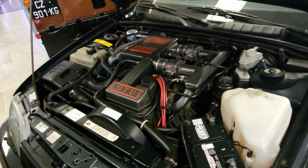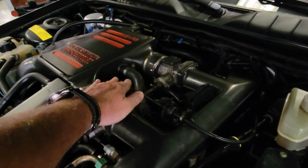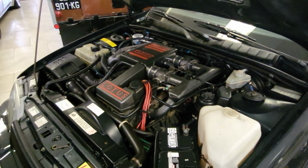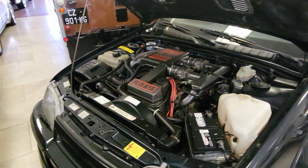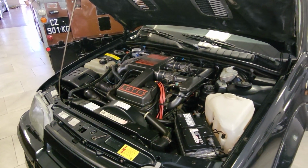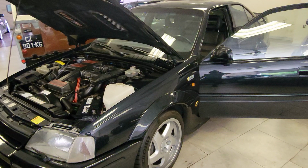I don't know what this engine will sound like on the video, but it sounds great. The car is solid, it's quick, and I think everything works on it from what I can remember.